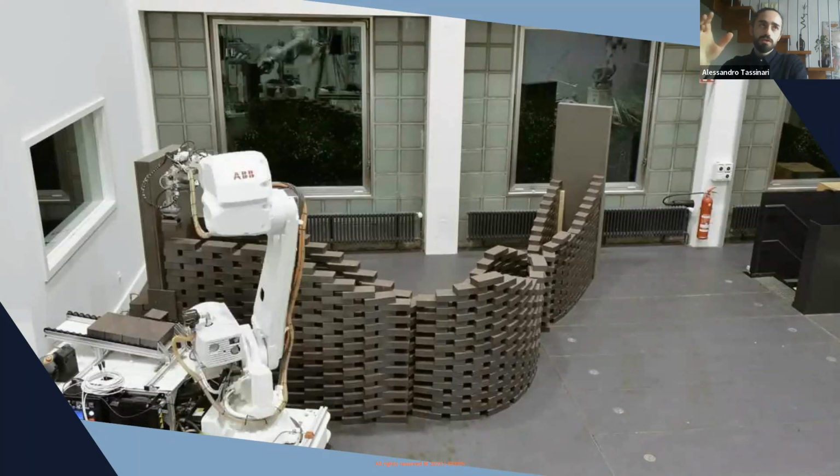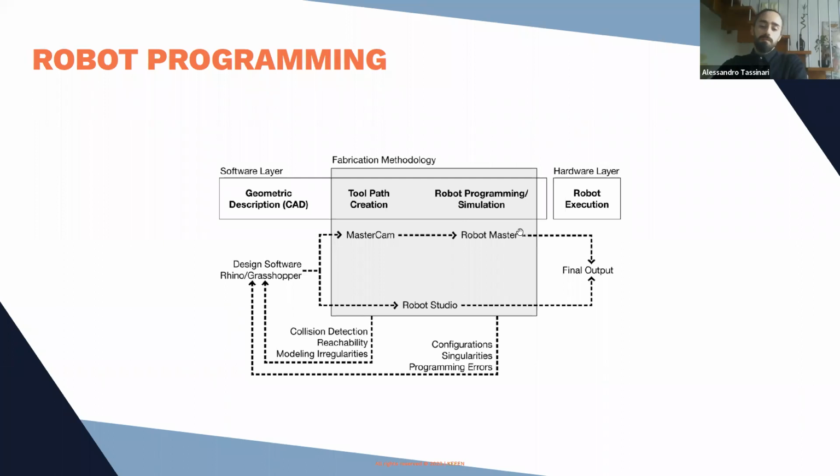Also, of course, using this kind of process, the freedom in the design is enhanced, and the material cost will be reduced, and of course, the cost of the projects will be reduced.